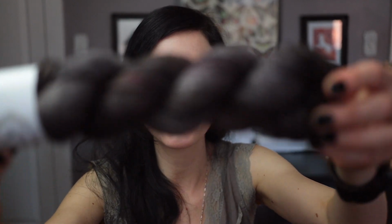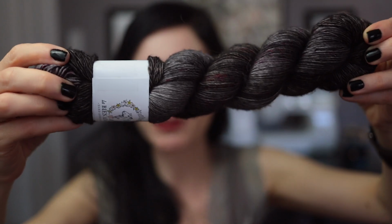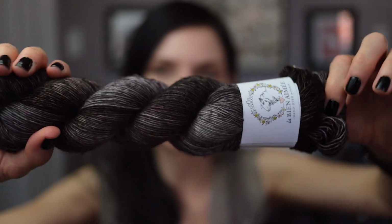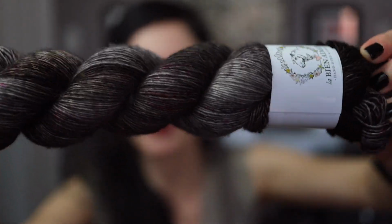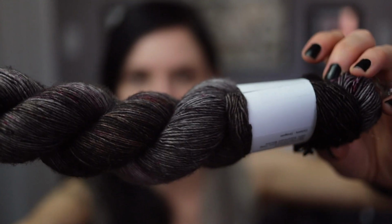So I came away with this skein of yarn. This one just kind of jumped out at me, as you shouldn't be so surprised that it did. And this is her Drogon colorway. And I'm sure it's inspired by Game of Thrones. And it's so subtle, but it's kind of like this dark gray purple with little pops of magenta in there. And yeah, it's just super pretty.